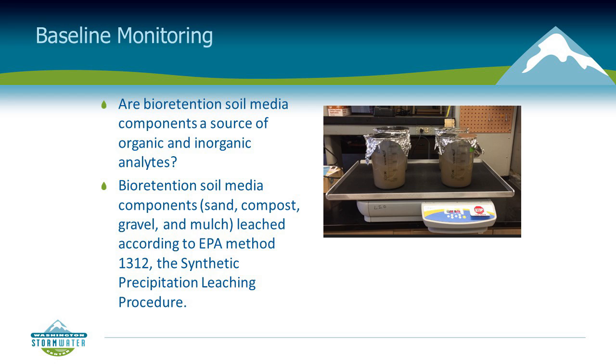Right now I'm doing some baseline monitoring to determine whether any of my bioretention soil media components themselves are a source of any organic or inorganic analytes. Each of my bioretention soil media components, the sand, compost, gravel, and mulch, are being leached according to this EPA method, the synthetic precipitation leaching procedure. That leachate will then be analyzed for a variety of things, including pH, metals, nutrients, and some other conventional parameters. The leachate will also be used for toxicology testing using the zebrafish embryo model again.